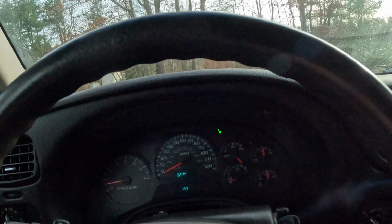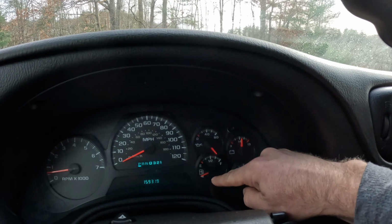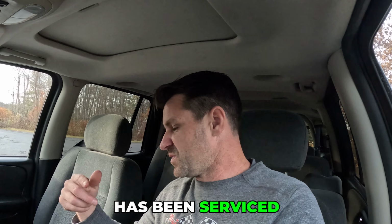Now there is something that I still have to fix that I completely forgot about. It's gonna go in the garage one more time. Both the oil pressure gauge and the fuel gauge have kind of gone past where they're supposed to be. So we're gonna pull the cluster out and repair both of those. Dash, perfect, no cracks, has a sunroof, has been inspected, has been serviced.